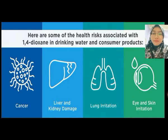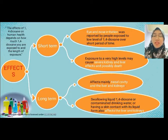So actually, the effects of 1,4-dioxane on human health depend on how much 1,4-dioxane you are exposed to and the length of exposure. So it divides into short-term and long-term. For short-term, nose and eye irritation was reported by people exposed to low levels of 1,4-dioxane over a short period of time. Exposure to a very high level may cause severe kidney and liver effects and possibly death. For long-term, effects are mainly on the nasal cavity, liver, and kidneys. Swallowing liquid 1,4-dioxane or contaminated drinking water or having skin contact with its liquid form also affects the liver and kidneys.